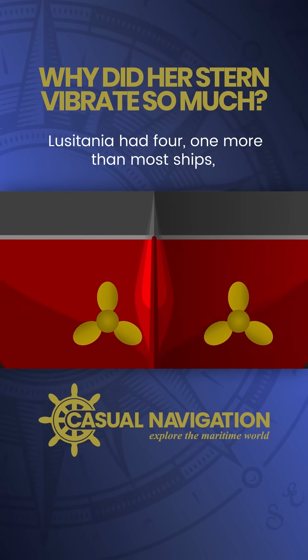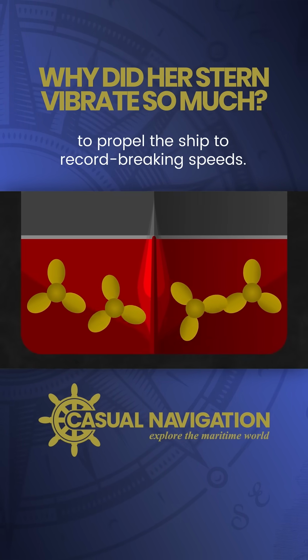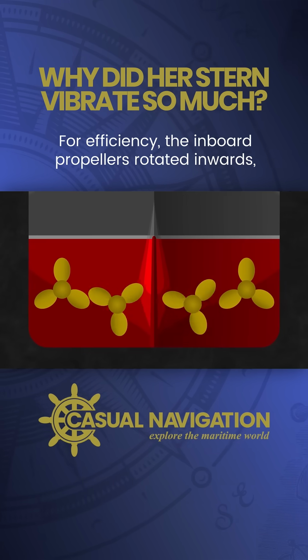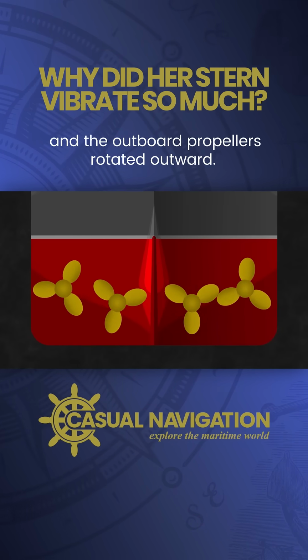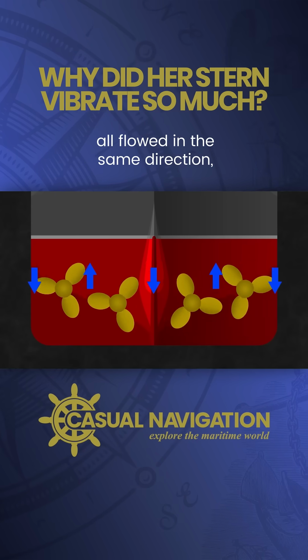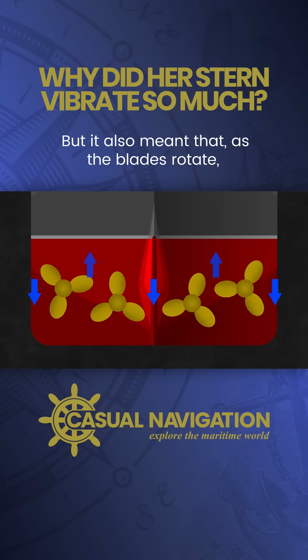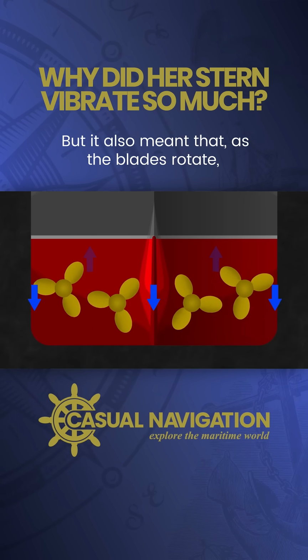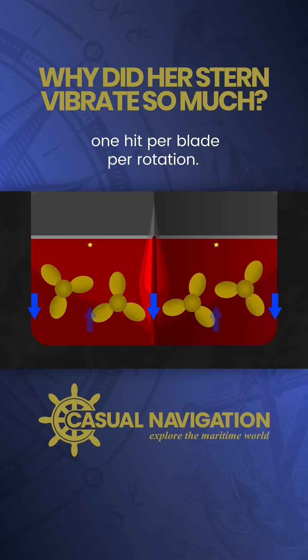Lusitania had 4, one more than most ships, which was needed to transmit the engine's power to propel the ship to record-breaking speeds. For efficiency, the inboard propellers rotated inwards and the outboard propellers rotated outward. This meant that the water between the propellers all flowed in the same direction, cutting down on inefficient eddy currents and things. But it also meant that as the blades rotate, they all throw water against the hull at the same time, 1 hit per blade per rotation.